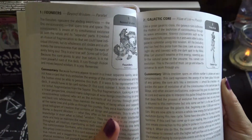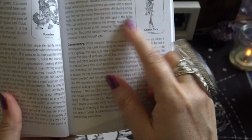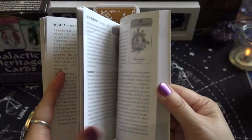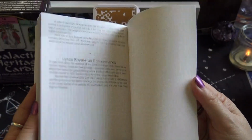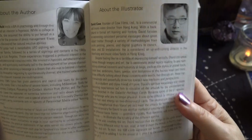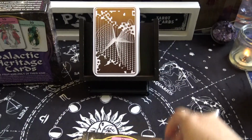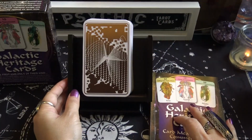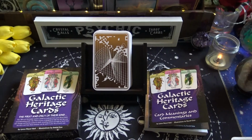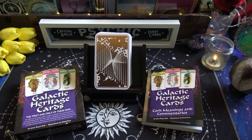So there's a black and white picture of the cards. And then it describes, and then there's the commentary section. So each card has the description and commentary. Alright. So like I said, this deck is not for everyone. And then a little bit about the author and the illustrator and their pictures. How many pages? 150. But since there weren't too many online, and for those people who may be interested in this, I thought I'd go ahead and do a walkthrough for those people that are interested in their galactic origin.